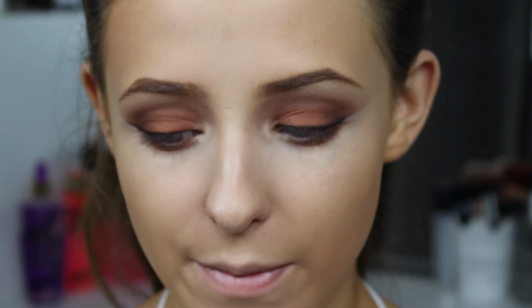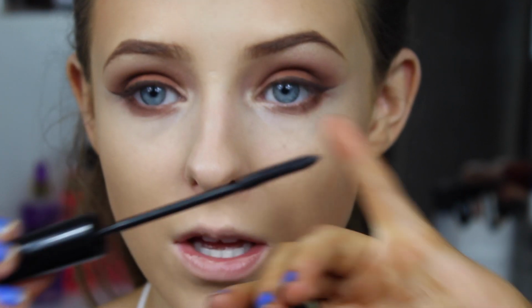So for my eyelashes, I'm going to be taking my L'Oreal Paris Telescopic Mascara, which is the one with the really small brush, and I've been loving this so much. I'm going to do my lower lashes first, and then my top ones, and then I'm also going to apply little accent lashes on the outer corners just to open up my eyes a little bit more.